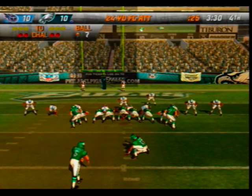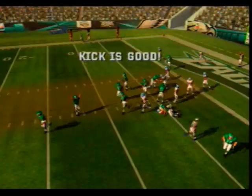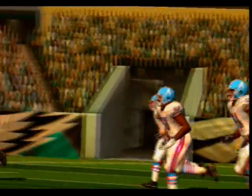An important kick here. This is for the lead. They'll take the lead here in the fourth with that field goal. Philadelphia is now up by a field goal.